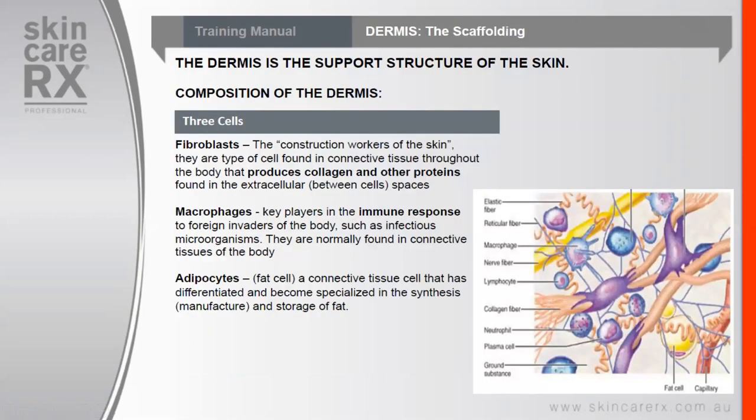So within the dermis, there is a composition of cells. And the first one is our fibroblasts. Now, fibroblasts are really important in our skin. They are what aid in stimulating the new growth of collagen and elastin. So they're our construction workers, basically. The body produces collagen and other proteins found in the extracellular matrix, which is between the cells and spaces.